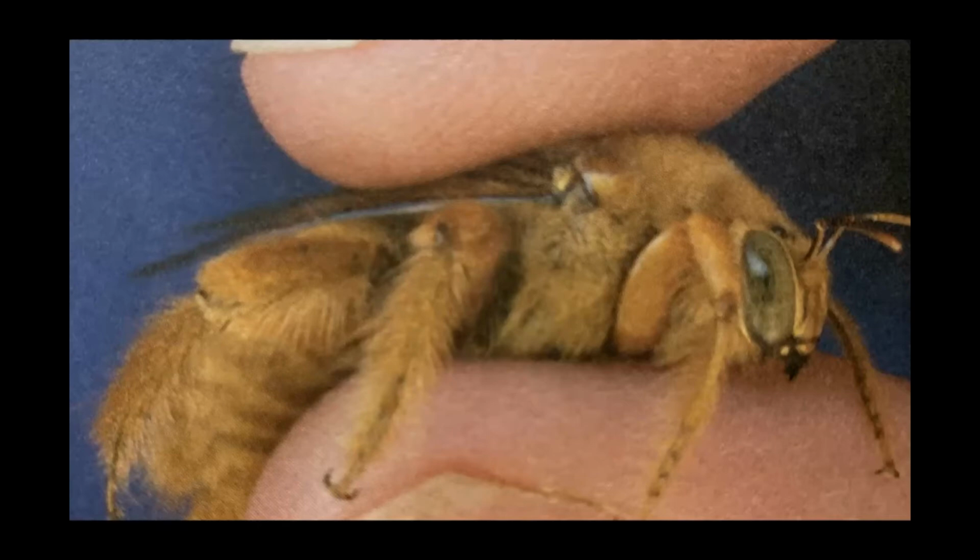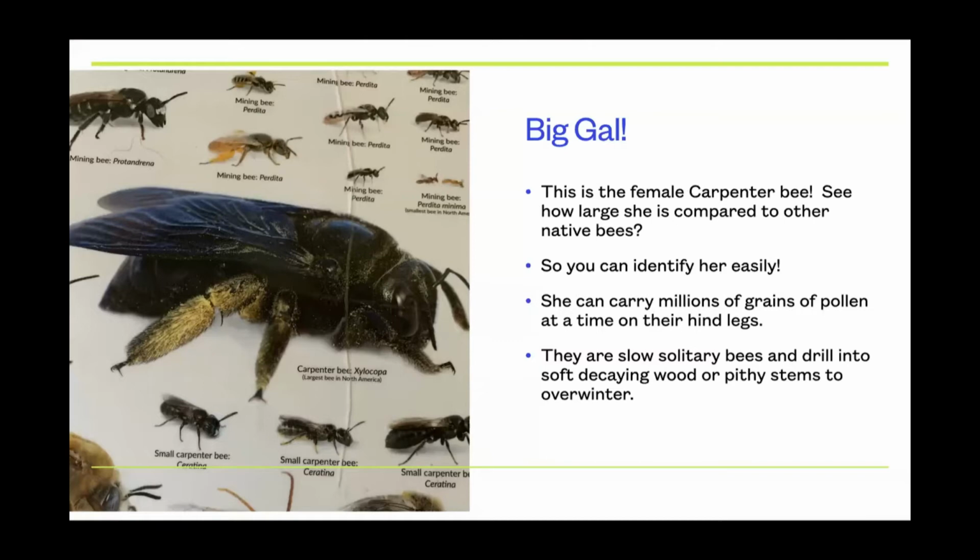This is the female to that teddy bear bee. This is the same bee, it's a carpenter bee. And you can see by the chart, I wanted to show you the chart because I wanted you to see how big this is. It's a huge black bee, totally in my garden right now, all over the place. Really likes my polygala plants. And what's super cool about her is the fact that she can carry so much pollen on her. And I mean, millions of grains of pollen at a time. It's just huge. And she likes soft decaying wood.